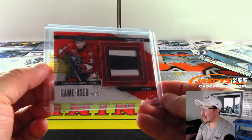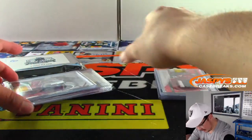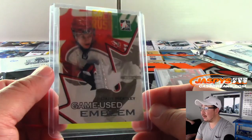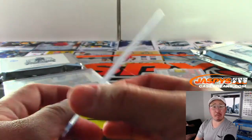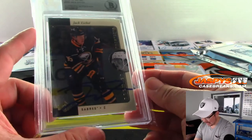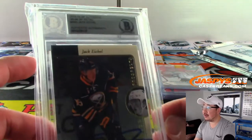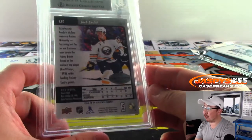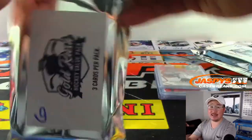We got Daniel Audet, two color patch. That's a nice looking patch coming up right here. Danny Heatley, game use emblem. And we've got Jack Eichel, authentic autograph. Buffalo. And pack six for Matt DeLeo.